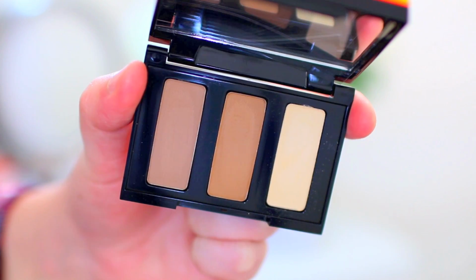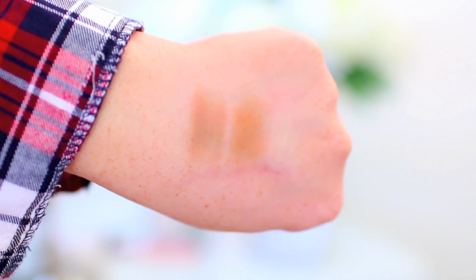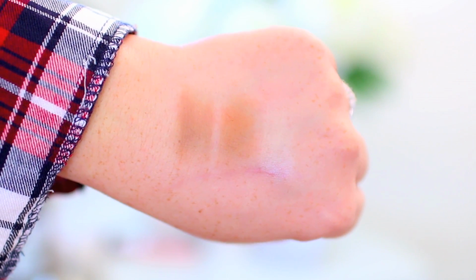And then the last palette is my favorite. This one is their contour palette, and I like this because you could use these as eyeshadows or you can use them to contour your face. They are a little bit small, so they might be difficult to use to actually contour, but you can use them for shadows and they would be perfect because they're just great go-to everyday colors. So those are the 3 mini palettes that come in this kit.